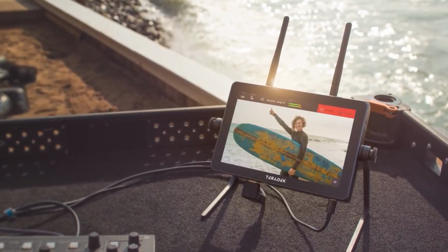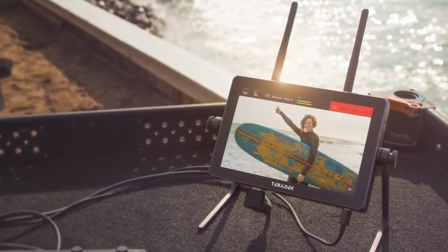What were your first impressions and how has it fit into your workflow? Yeah, it's actually been pretty exciting. I've had this kind of sitting in my director station most of the time, and I did take it on some walkabouts to kind of test some of the features.